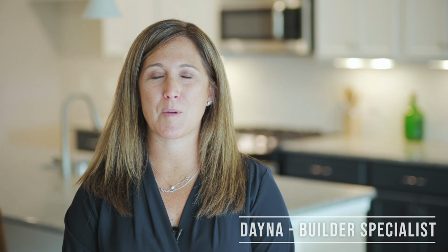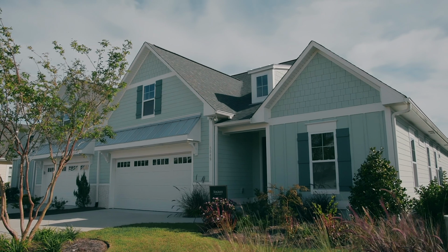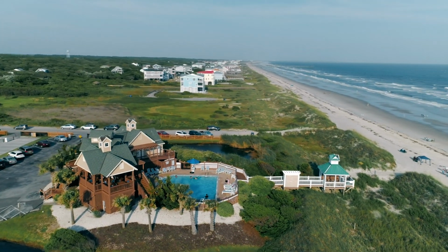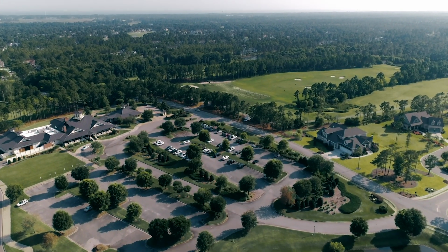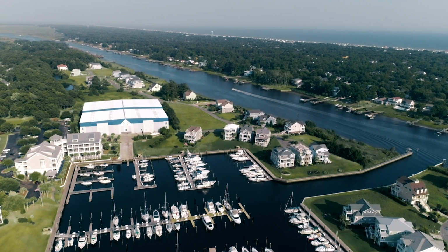My name is Dana and I'm a builder specialist in this Logan Homes exclusive neighborhood, the Towns at St. James Plantation. St. James offers a variety of amenities for all people. Some of the things you can find include a private beach club, a marina, 81 holes of golf, miles of walking and biking trails, clubs and dining, tennis, a variety of pools and fitness centers, and more.